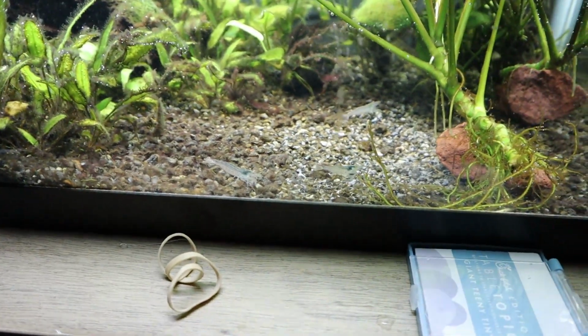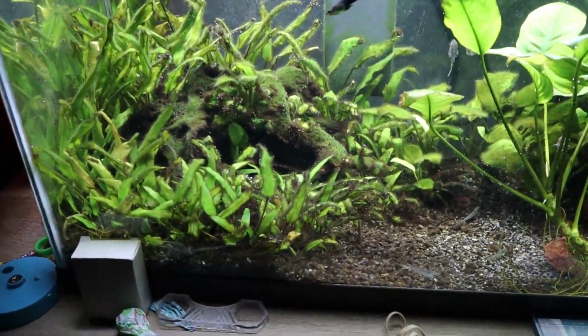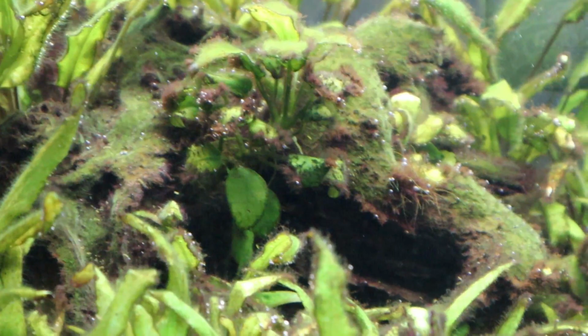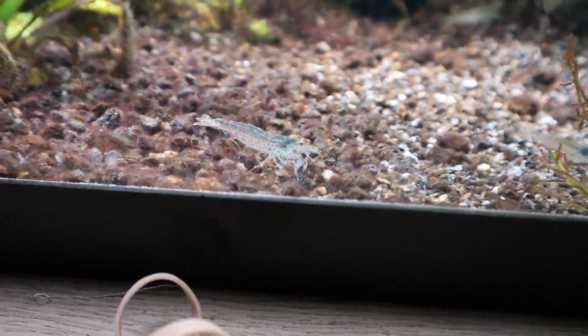Marty also got some amanos for Audrey's tank, because the otocinclus that we have in here don't really eat algae like an algae eater does. So there is an overgrowth of some algae and whatnot. So we got a few amanos.